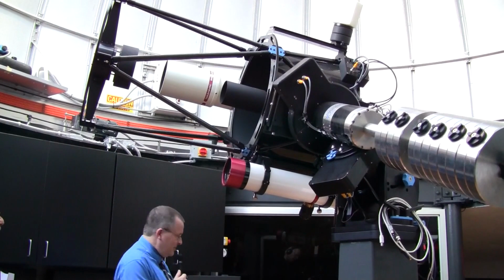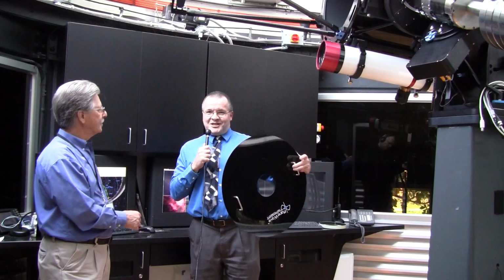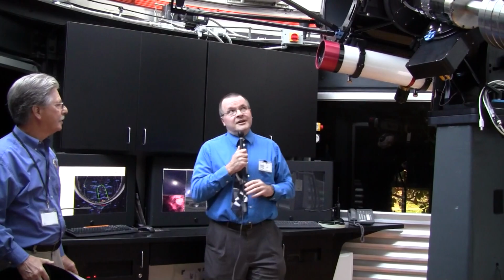And to give you some idea of the scale of this thing, this is the cover for that mirror. It gives you a good sense of just how large this is for the size of that mirror. So it's 20 inches. There's a mirror in the back. There's a mirror up here.